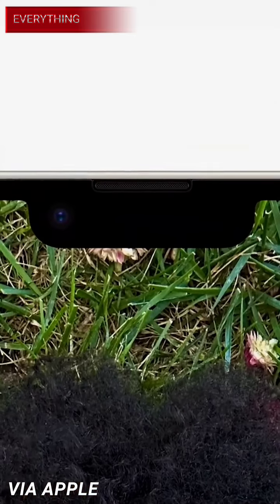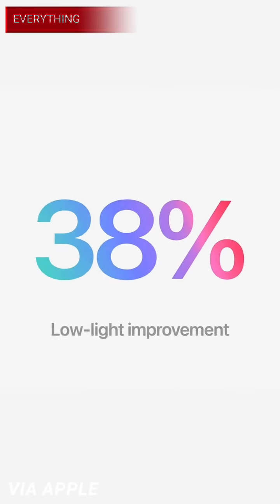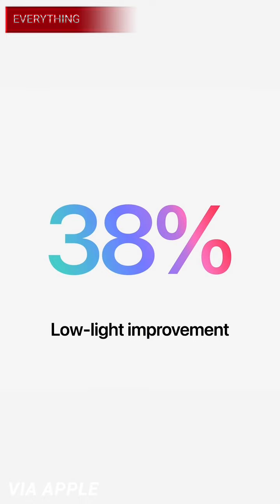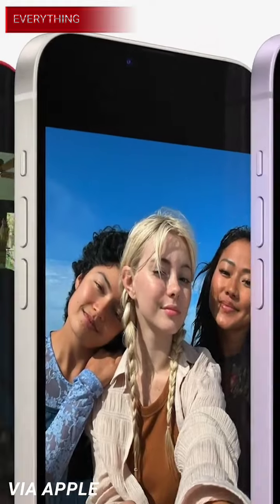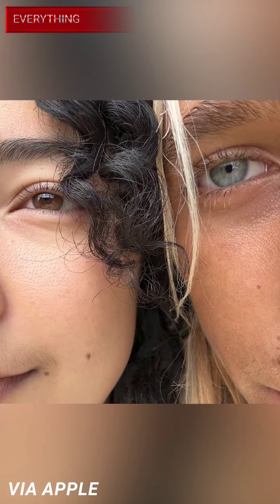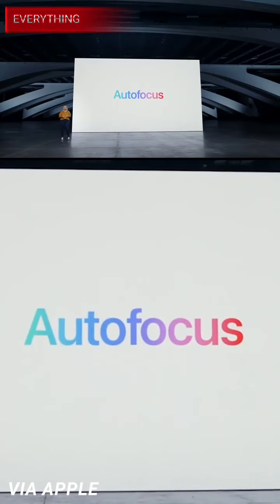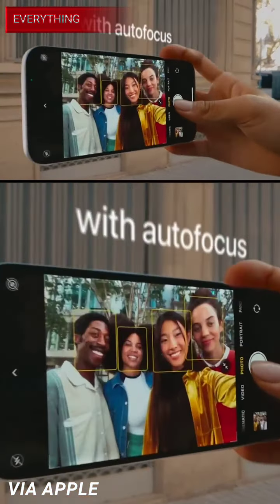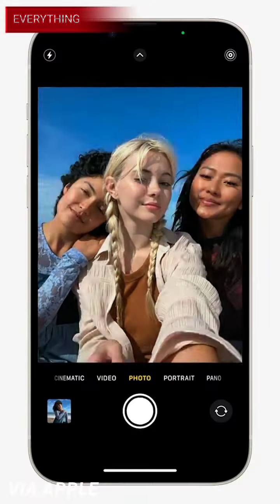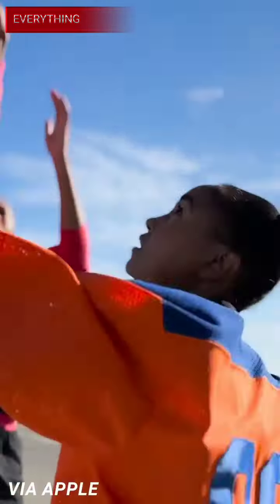And that carries over to the selfie camera, where the new 12-megapixel camera has 38% better low light gathering, meaning photos and videos and like FaceTime calls will look better when you're in dimmer situations. And for photos specifically, the photonic engine kicks in again, with Apple also claiming a 2x improvement for low light selfies. The selfie camera also has autofocus now, meaning your images will look sharper even when you're further away for things like group shots.